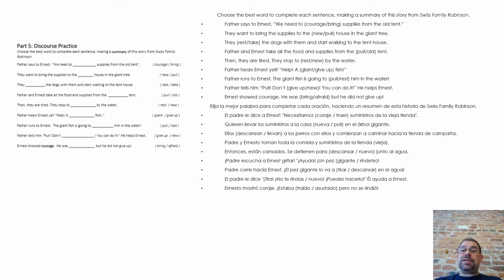Choose the best word to complete each sentence, making a summary of this story from Swiss Family Robinson. Father says to Ernest, we need to bring supplies from the old tent. They want to bring the supplies to the new house in the giant tree. They take the dogs with them and start walking to the tent house. Father and Ernest take all the food and supplies from the old tent. Then they are tired. They stop to rest by the water. Father hears Ernest yell, help, a giant fish!